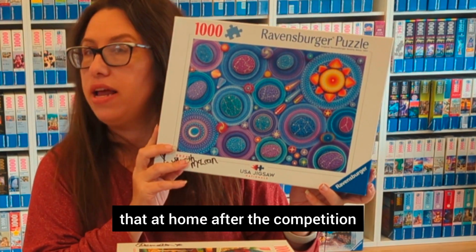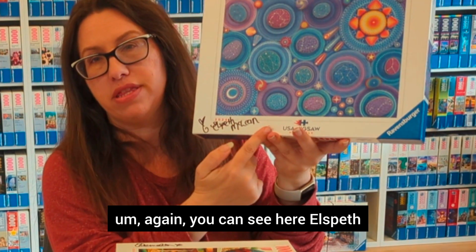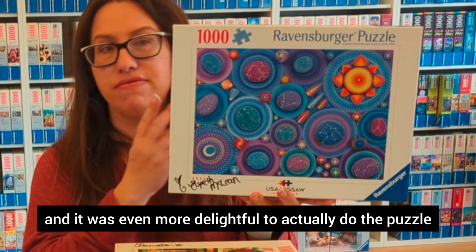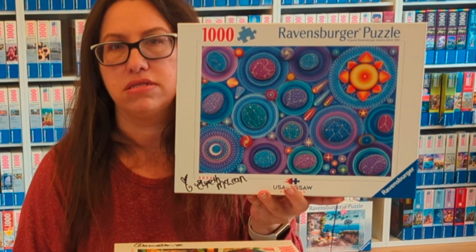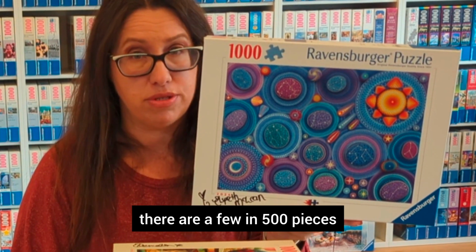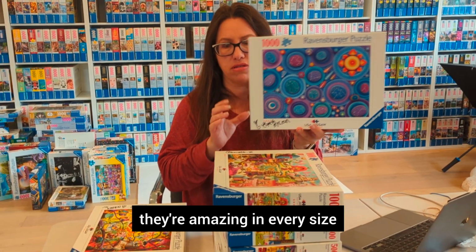So I did that at home after the competition, when I got back home. Again, you can see here Elspeth signed the puzzle. It was delightful to meet her, and it was even more delightful to actually do the puzzle. I'll make a video on all of her puzzles. And again, if you can get her puzzles, there are a few in 500 pieces if a large piece count is scary for you, but I think they're amazing in every size.